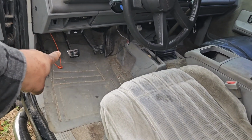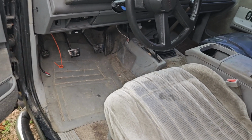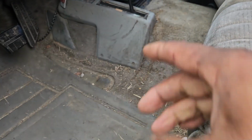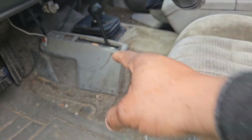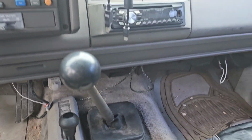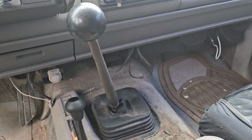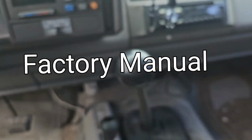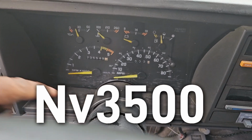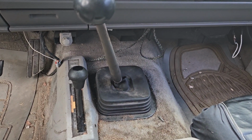How many pedals do y'all see? Gas, brake, clutch. How many gears or selectors you see? 4-wheel drive, high, low, manual, and then you see a manual transmission. That's what sold me on this vehicle. 335,000 miles, so be it. I seen that it was a manual. I said, I want it.